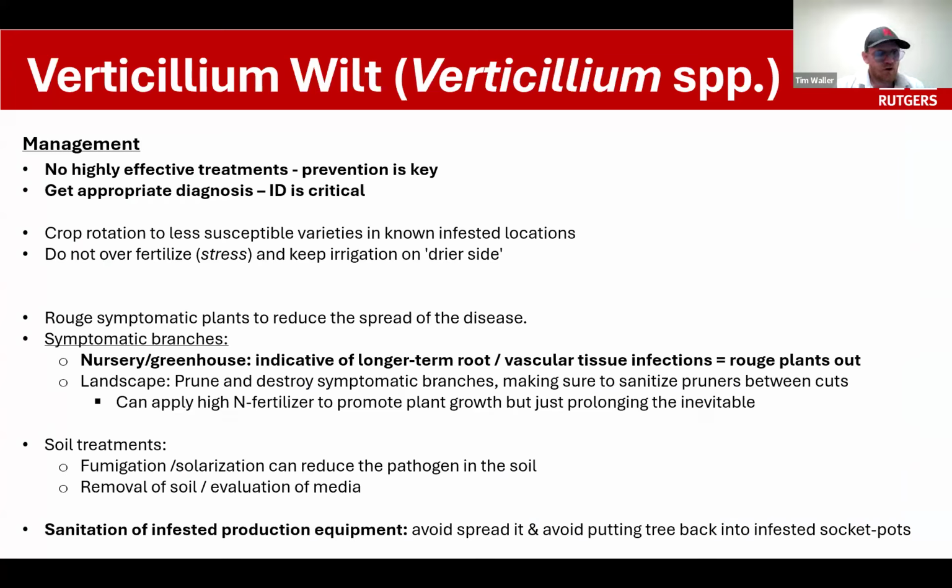So unfortunately, you may see verticillium listed on chemical controls, however, there are no highly effective treatments. There is fumigation that can be effective, but in a nursery situation, it may not be legal nor practical to go in with that type of approach. And you really need to get an appropriate diagnosis. If you're dealing with something like Phytophthora versus verticillium versus vascular streak disease, these all require different approaches.